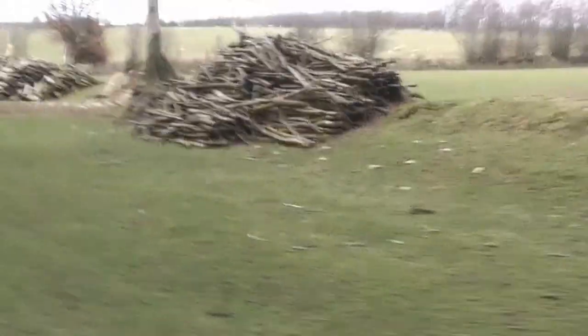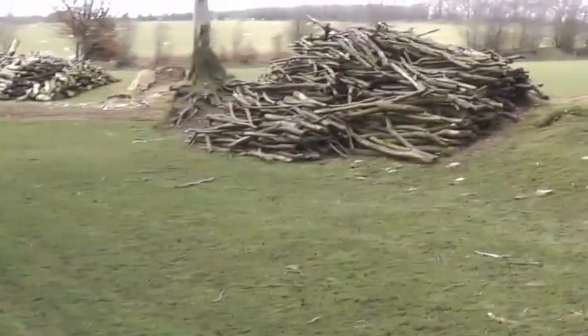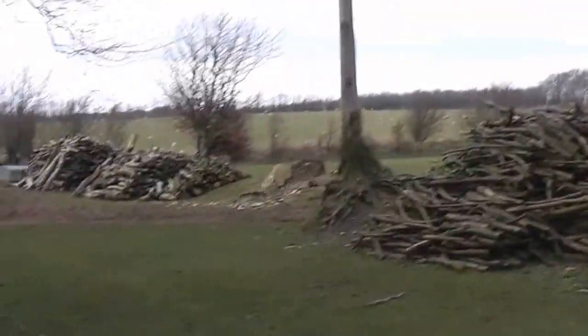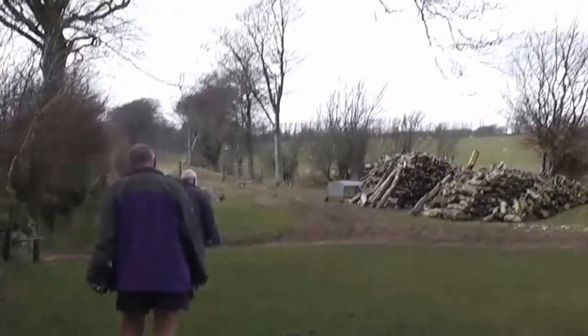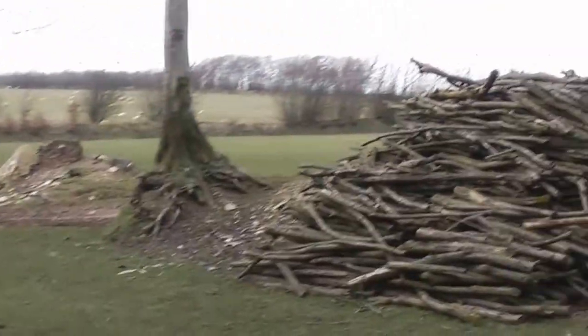Lots of cut wood here. I'm not sure if that's as a result of the storm damage or what the history of that wood is. Quite remote from anywhere here. I would have thought they'd just come in and cut it up for firewood.